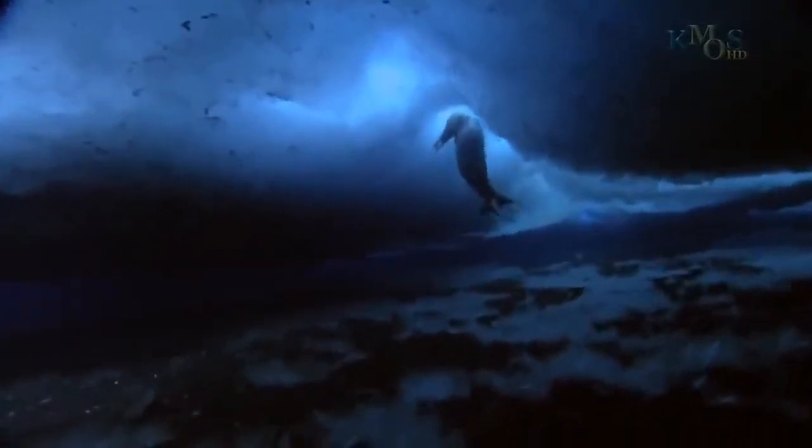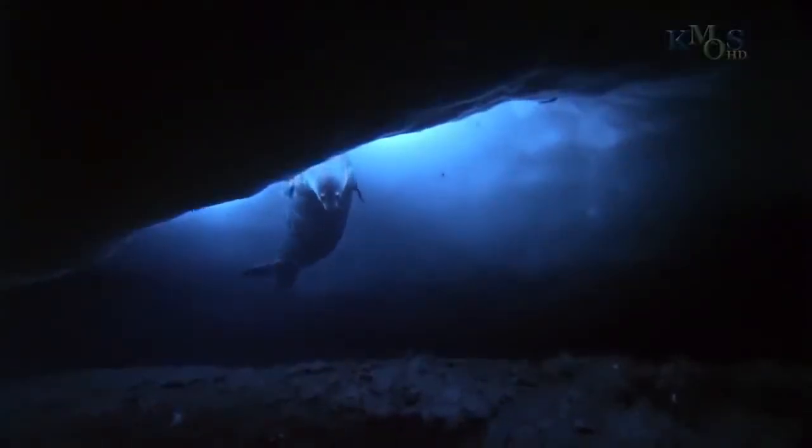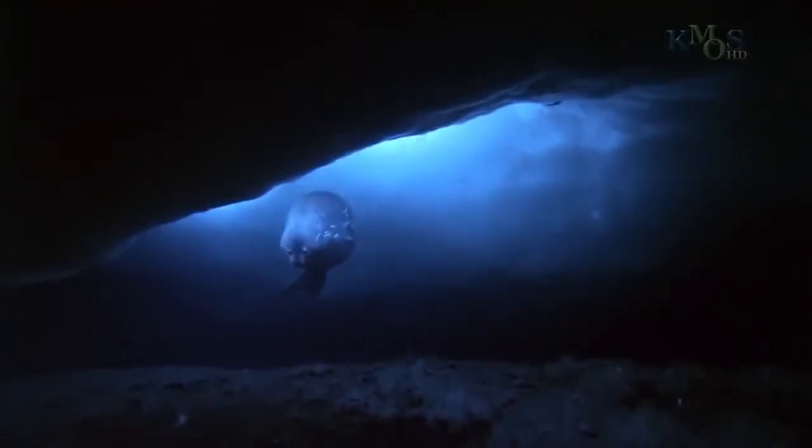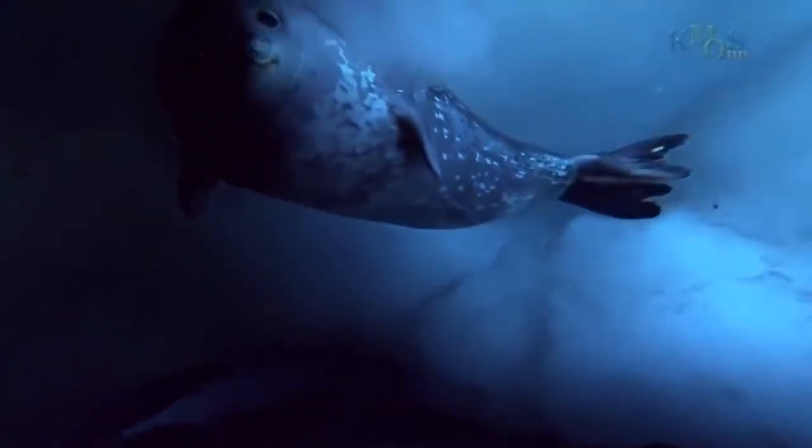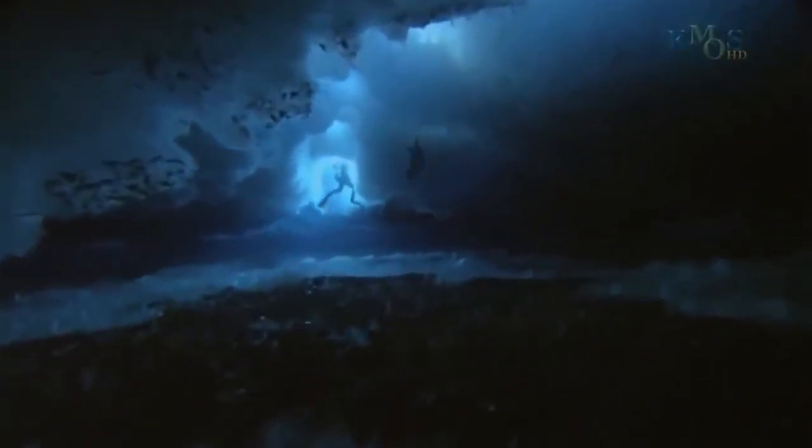As we watch, a male shows up to chase the female. But she's not interested. The males sometimes fight each other at breathing holes, so we try to use holes that aren't occupied. As Christian heads for the hole to get out, something unexpected happens.